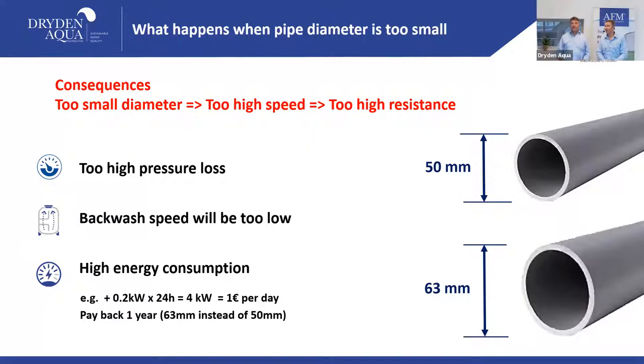Yes. Three steps again. If you have too high speed, you have too high pressure losses. And with this, too high energy consumption. Payback is in a year if you go to 63 millimeter instead of 50 millimeter. We will show you this. We will make an example later on.